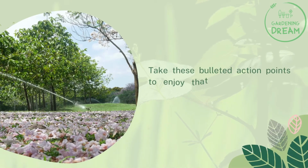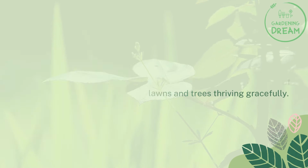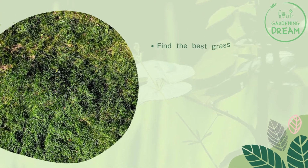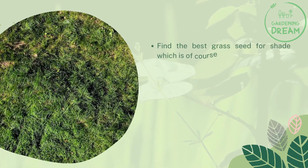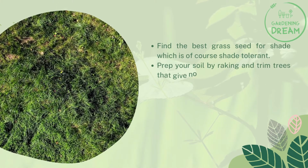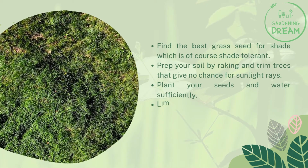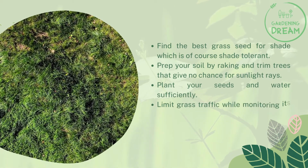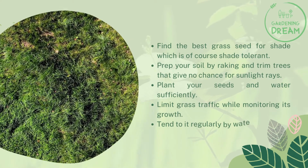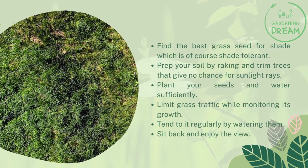Take these bulleted action points to enjoy that priceless view of lawns and trees thriving gracefully. Find the best grass seed for shade, which is of course shade tolerant. Prep your soil by raking and trim trees that give no chance for sunlight rays. Plant your seeds and water sufficiently. Limit grass traffic while monitoring its growth. Tend to it regularly by watering them. Sit back and enjoy the view.